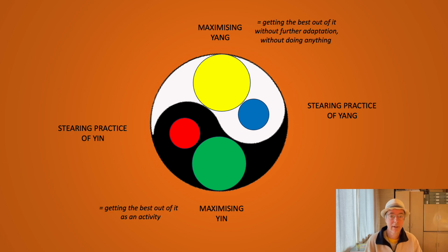The maximizing of yang, or the full color vision of the white, let's say, is getting the best out of the light without doing anything. It's just growing and growing on its own, and it's not crossing the line of participating deliberately in it. It's just following what's happening. You can't do that forever. If you don't stop doing that, you will not become practical, and so other things cannot become practical.